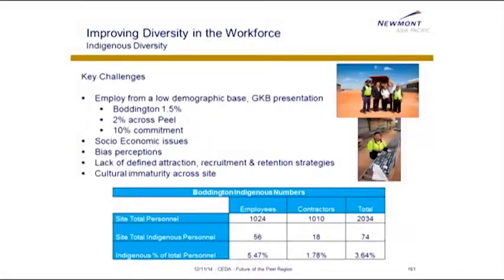So looking at that, and we heard a bit about these numbers already, what the challenges are for the diversity. Again, it's a low demographic base. We've set ourselves a target of 10%, but in the town of Boddington, the Nulla Kalabuja people are only represented by 1.5%, and 2% across Peel. Also, there are traditional socio-economic issues, there are bias perceptions, and we are all born with implicit bias, and we're trying to deal with those.